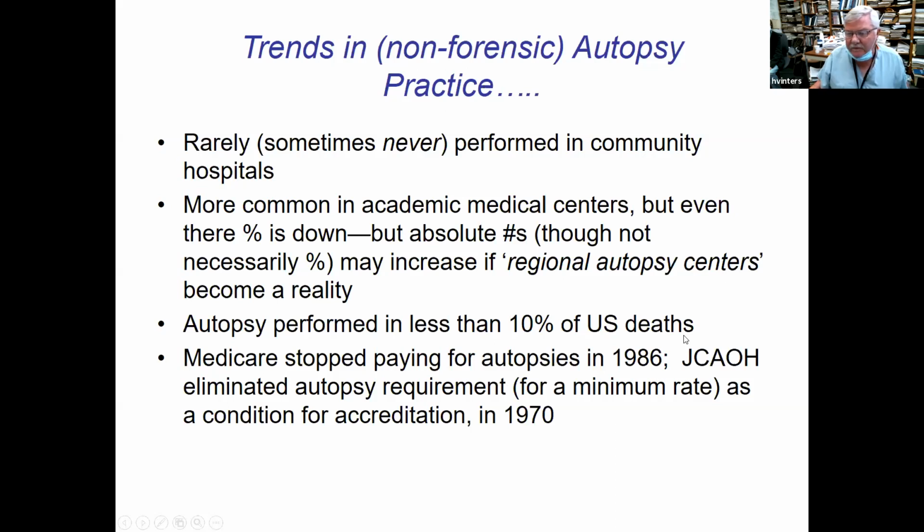Now, there are many different practices for autopsies. In some European medical centers, when a patient went into hospital, they pre-consented for their own autopsy. So literally everyone who passed away at that hospital had an autopsy, but here we require a separate consent. There are also financial reasons why autopsies are not done. Medicare stopped paying for autopsies quite a long time ago, about 34 years ago. And the accrediting body for hospitals, the Joint Commission on Accreditation of Hospitals, eliminated an autopsy requirement as a condition for accreditation, even earlier, in 1970, about 50 years ago. So this removed the major financial and regulatory incentives for doing the autopsy.